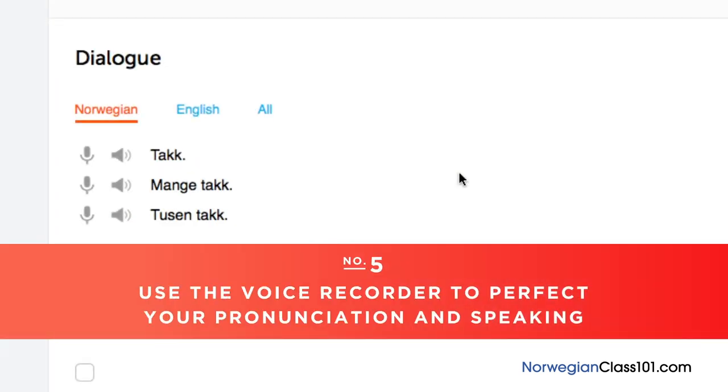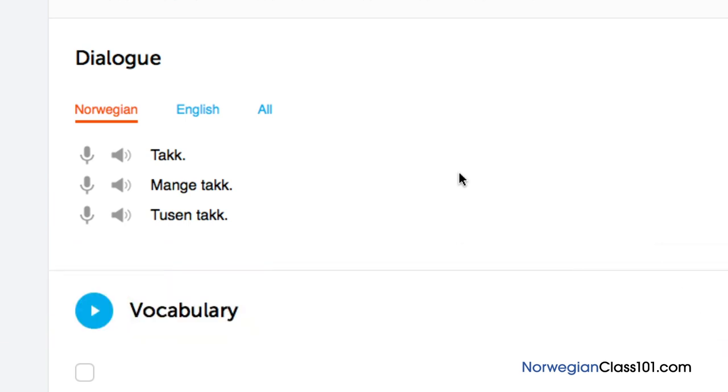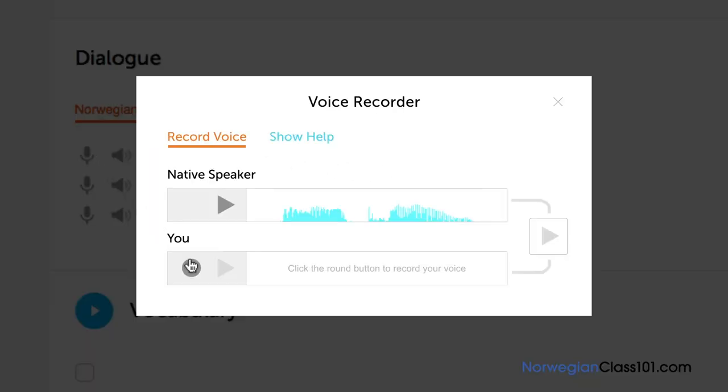Number 5. Use the voice recorder to perfect your pronunciation and speaking. In the dialogue study tool, you'll find a microphone icon next to each line. Click on it to record your voice. Then, compare it with the native speakers.